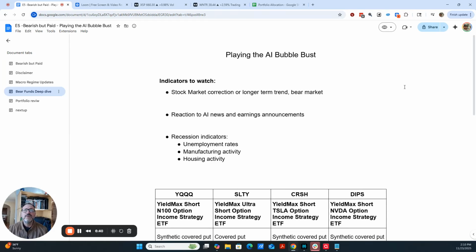What I do want to be prepared with is, if we get a long or multi-month bear market like we did in 2022, that we can offset some of our losses with some of these tactical bear funds. So, indicators to watch. We want to watch how the stock market correction plays out, that'll turn into a longer term trend. And we can use our regime tracker, our buy and sell signal, to give us a red light, green light on that.